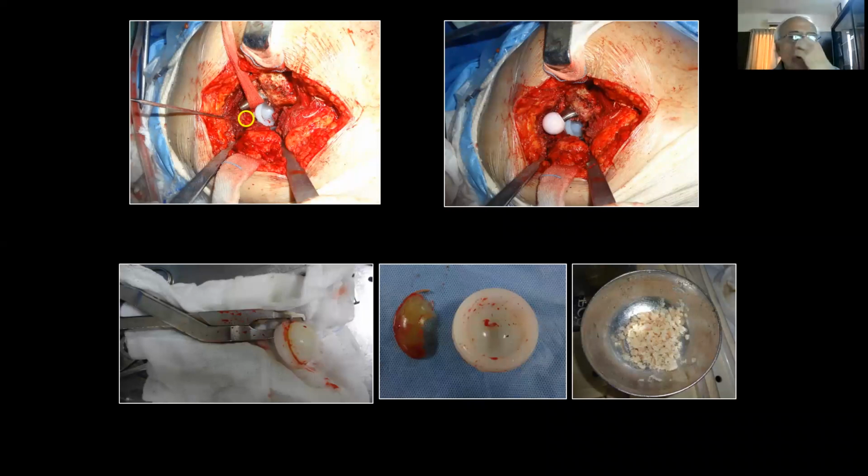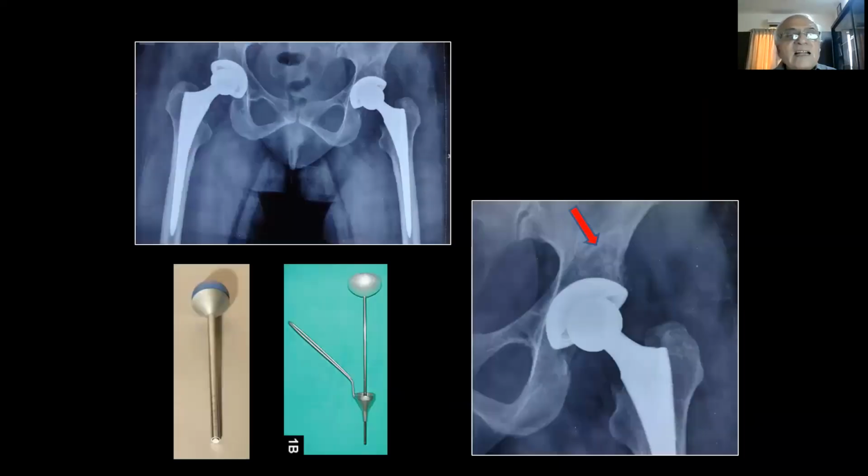So we take out all the material, and we use the funnel. We put the funnel, then put the graft inside, and through the funnel, with an obturator and a cannula, we push the graft inside. You can use the image. See that everything is filled up, and look at the grafting, which has completely filled the osteolytic area. We used the image on that day and saw that everything is filled up very nicely.